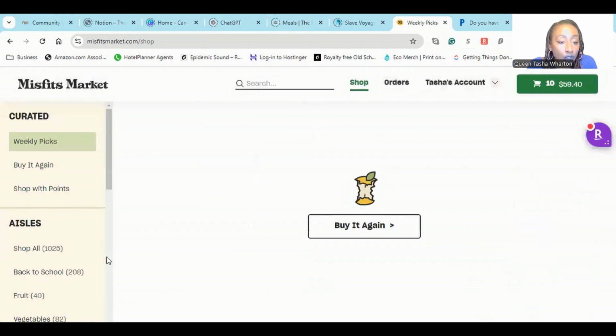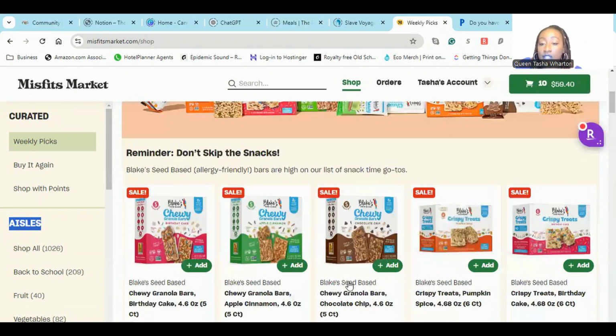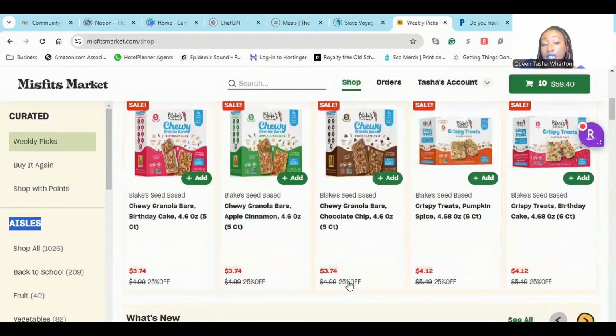But before I leave you, I want to show you basically the market. At the top, when you first come to the market, you have the curated section and then you have the aisles, what you can pick. The weekly picks are generally new stuff that they've gotten in inventory, and then things that are on sale. And a lot of times the new stuff will be on sale.